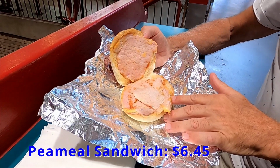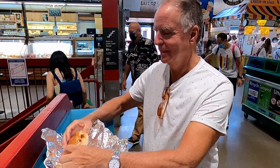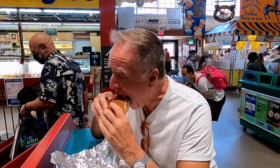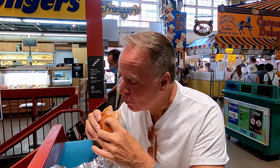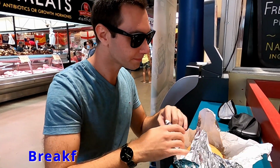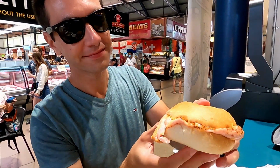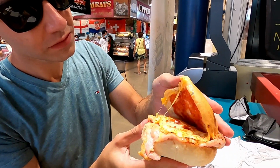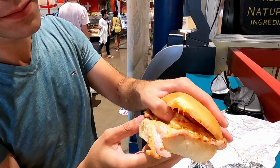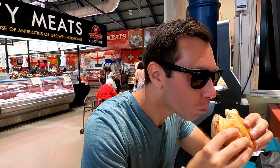We found a seat, sat down, and opened up a Canadian specialty, peameal bacon on a bun. The steam was just rolling out of it. As always, it tasted delicious. I got the breakfast on a bun, which comes with 2 slices of peameal bacon, 1 fried egg, and cheese. This is much better than a breakfast sandwich from a fast food chain. I don't know why I stuck my thumb in there, but it still tasted great.